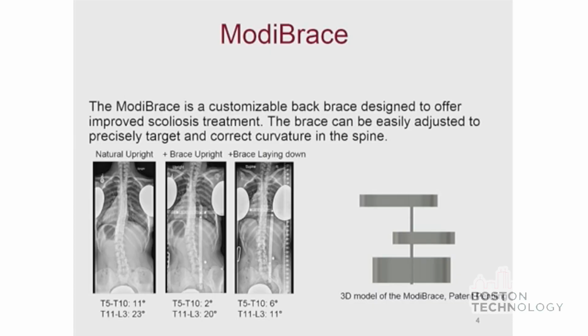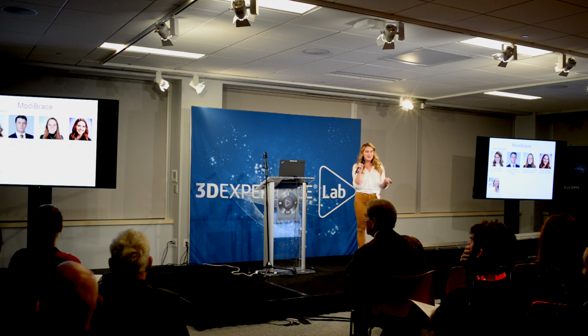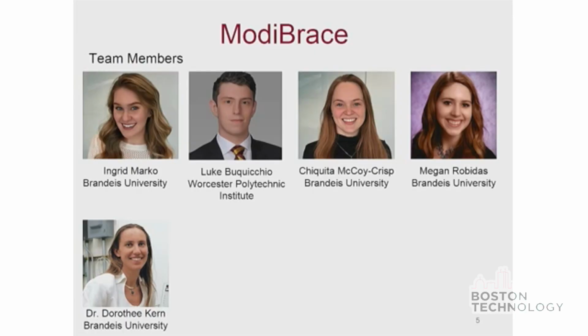But already what you can see is that if you use an adjustable back brace, you only need one for the patient's treatment period, which can be multiple years. The best benefit of this back brace is that it can grow along with the patient. With that, I want to thank our team members who have been involved in making this 3D printable back brace. We have a current prototype, and we're still working to get better options available. Are there any questions?